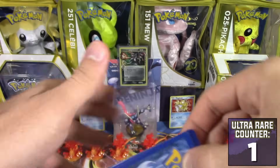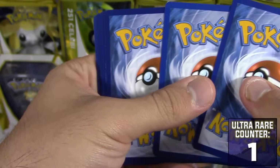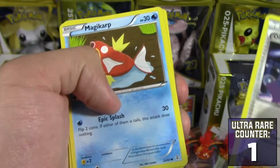The Venusaur is being tough. Which is funny because everyone always says that he's weak. Oh, Venusaur ain't weak. Got Olympia, Nerd, Carp Carp. The reprint.